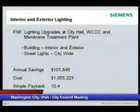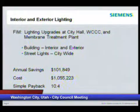Replacements are good for about 20 to 25,000 hours. And what we're proposing has a far better CRI, color rendering index, which means what you see under the light is more accurate to the colors that are there, as opposed to other types of lighting that you have, whether it's high pressure sodium or metal halide. So there's lots of benefits to this type of lighting.